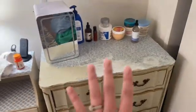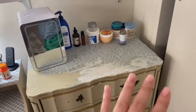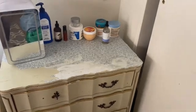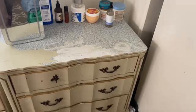But this used to be my little makeup vanity. I had my mirror here, and I had my makeup. I had such a small collection. Things were just way more simple. You can see my dirty laundry in the mirror, so don't look at that.